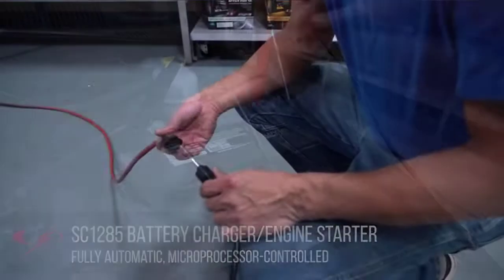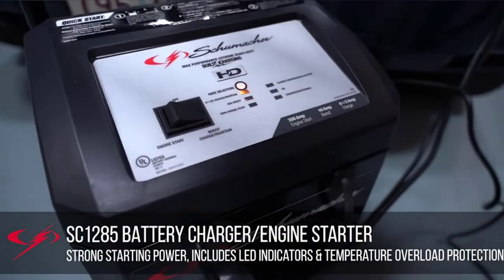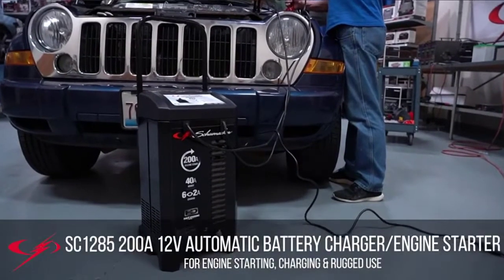This charger is fully automatic and microprocessor-controlled with reverse hookup protection. Compact wheels allow for easy transport and storage. Check the description for details and prices.